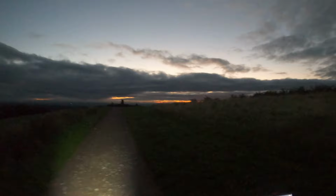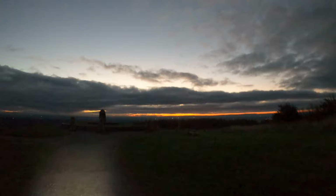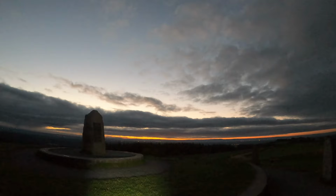Stage one complete. This is Old Pale. From here you've got panoramic views across the Cheshire Plain and beyond to Merseyside, Derbyshire, Lancashire, Shropshire, Staffordshire and North Wales. All places I will be exploring with Run Adventurer. Time to take in the view and watch the sun come up.